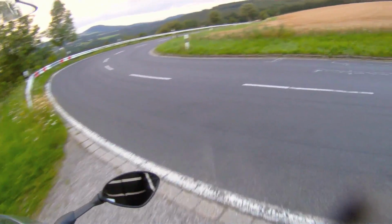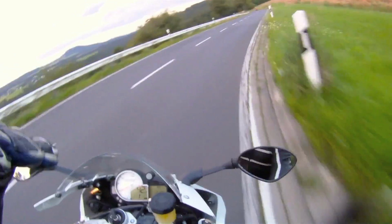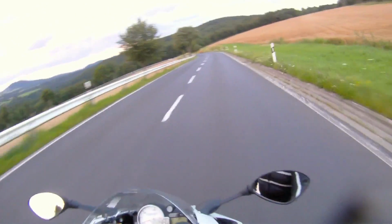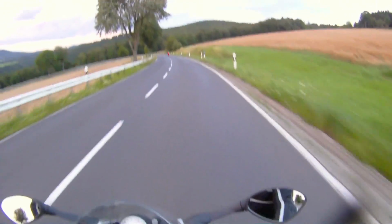But there's a really good thing about living in Germany and having very fast machinery, and that is we have something called the Autobahn. So let's head up there.